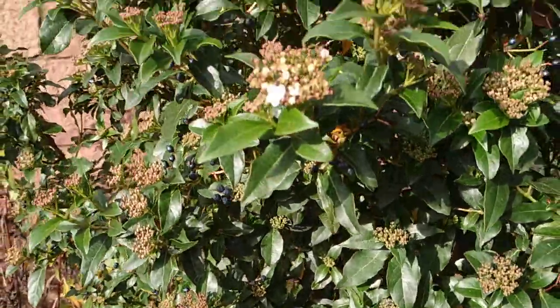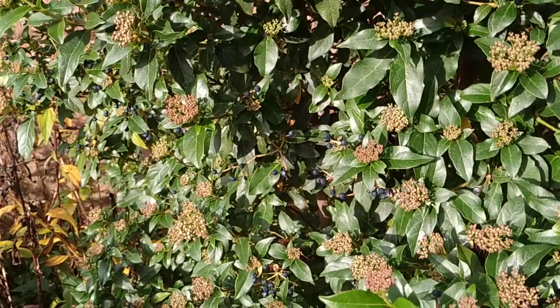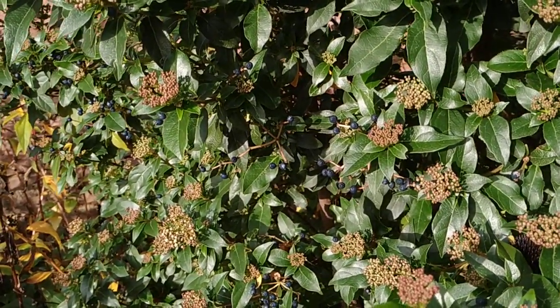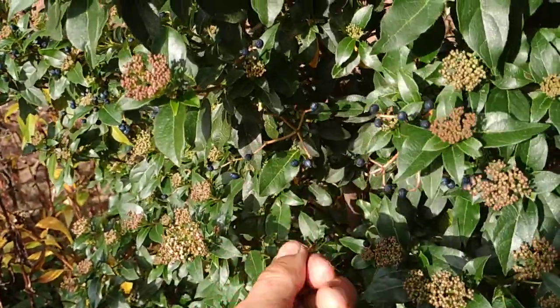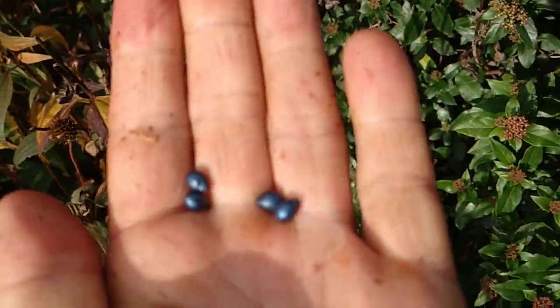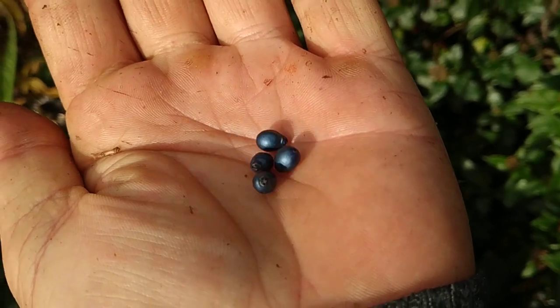So you can imagine those fruit. Their flowers flowered in November, December. Now it's October. So they've been hanging on the shrub for 10 months already. And they're still not getting soft. They still have this, look at this metallic shine.